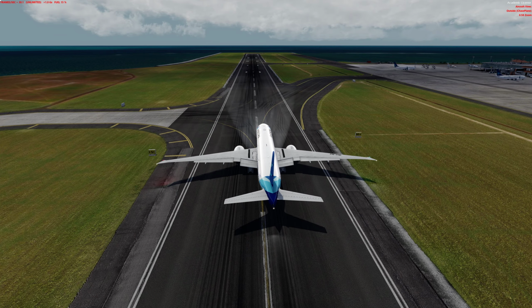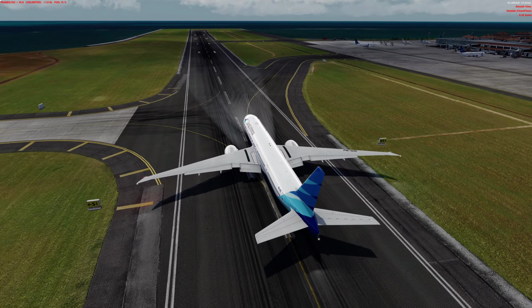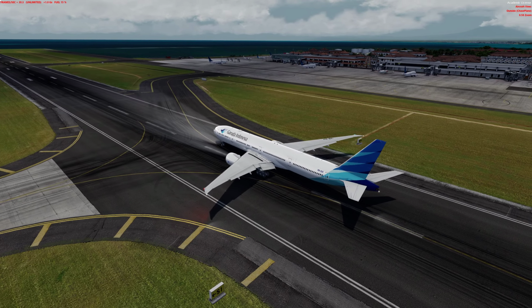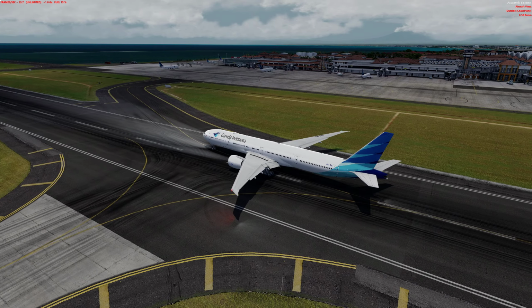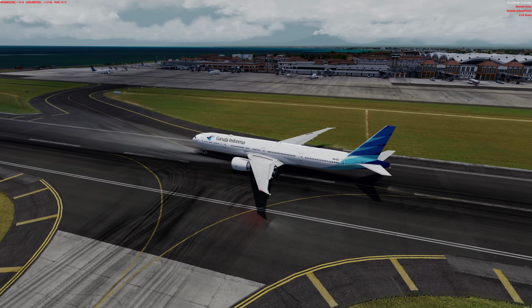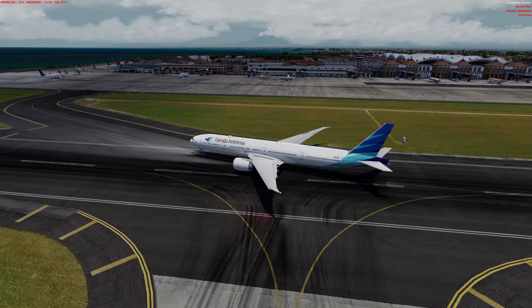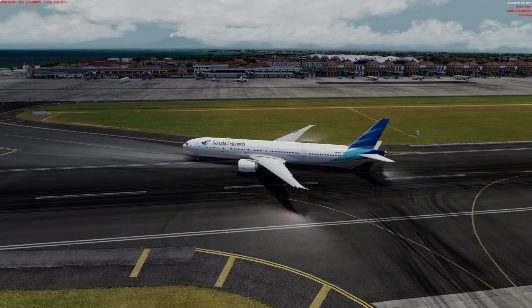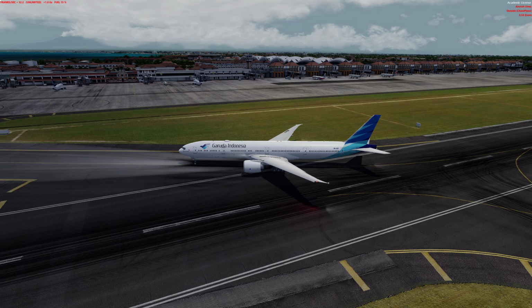So this is Aerosoft's Bali. I think it actually looks really good. This looks really good. Looks especially good with a big 777 coming down here, huh? Look at that. That's how Garuda Indonesia 777 and Bali should look. Very, very good looking.